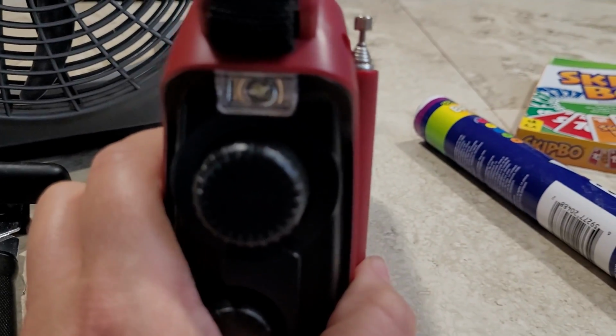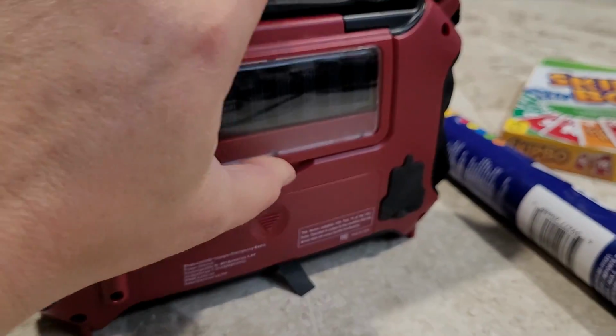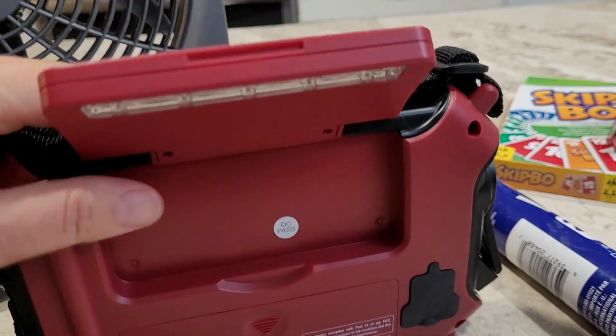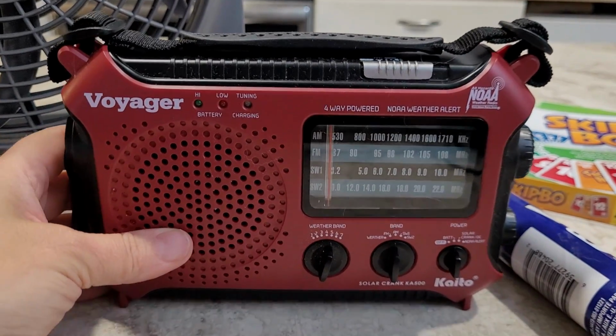This one also has a flashlight on it, and under this panel it has 5 LED little reading lights. So get yourself some sort of emergency radio.